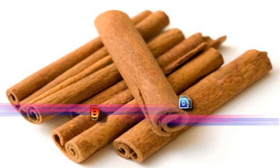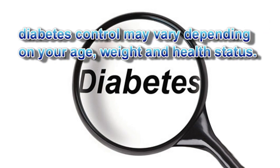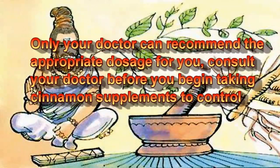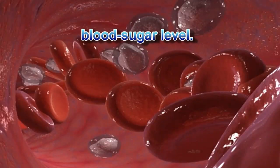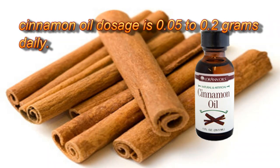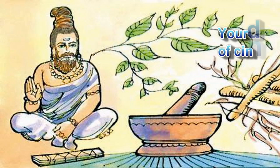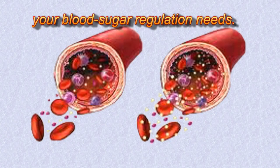Cinnamon dosage. The daily dose of cinnamon you need for diabetes control may vary depending on your age, weight and health status. Only your doctor can recommend the appropriate dosage for you. Consult your doctor before you begin taking cinnamon supplements to control blood sugar level. The dosage of ground cinnamon bark is 2 to 6 grams daily and cinnamon oil dosage is 0.05 to 0.2 grams daily. Your doctor may adjust your dosage of cinnamon to meet your blood sugar regulation needs.